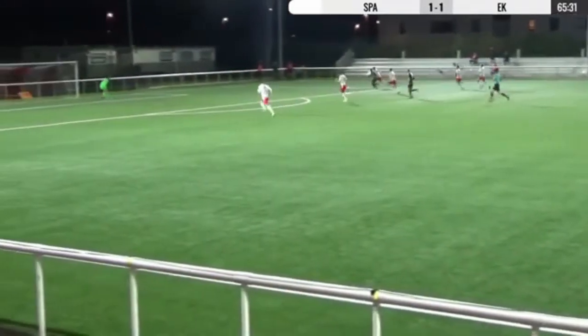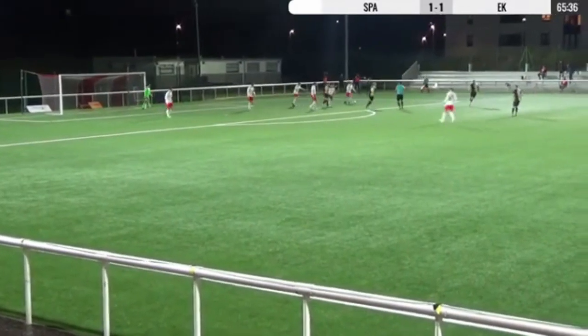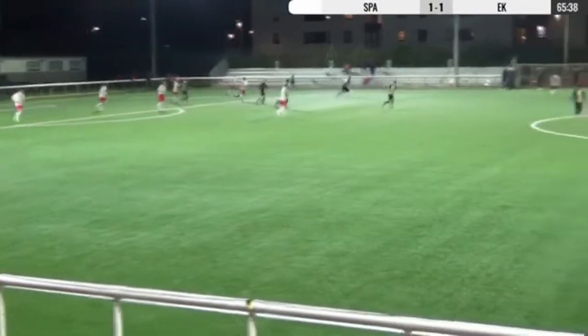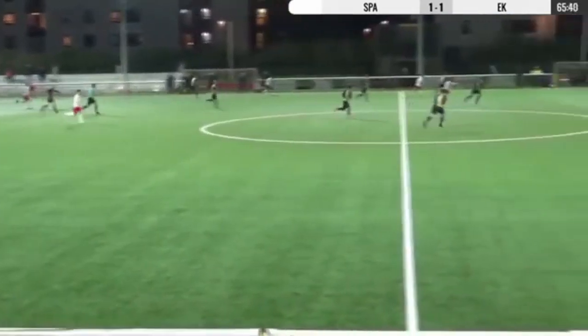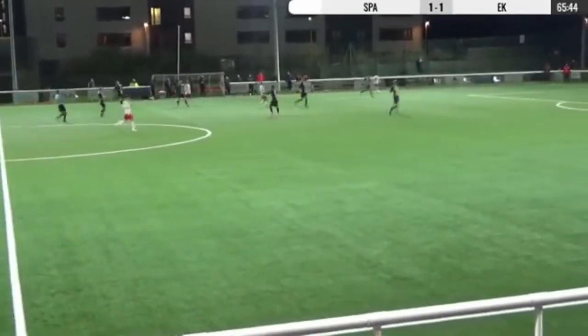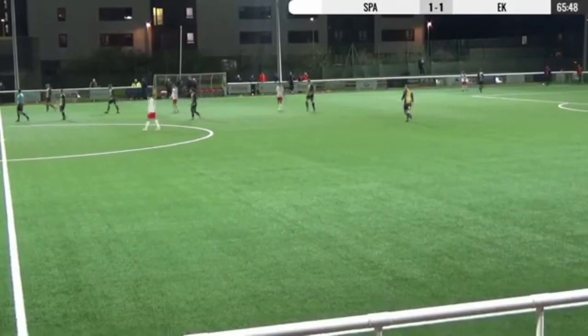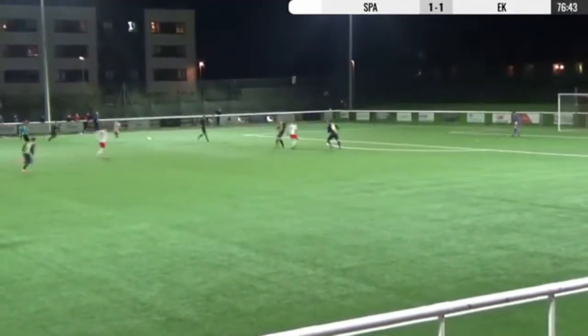An opportunity here. Great opportunity for East Kilbride, but the ball gets tangled up in the feet of Kidd. I tell you, much to the frustration of the fans once again, there's no free kick given there. And Atkinson races away, however, the assistant's flag goes up on this near side. And that is offside.